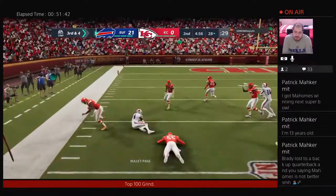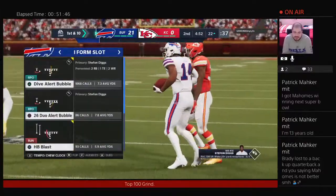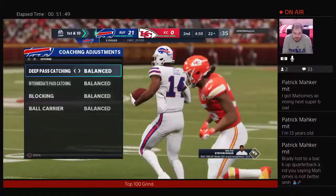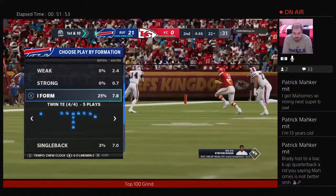Here's a quick throw out left. It's complete. Allen to Diggs there for a Buffalo. Brady had it. I don't know if he still has it. Maybe Peyton Manning owns that record. And know what it did? It moved the sticks. Nice pickup on third.